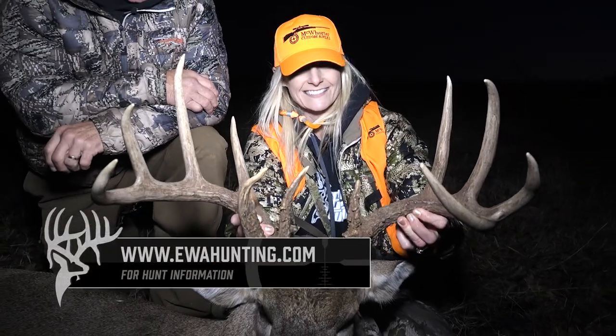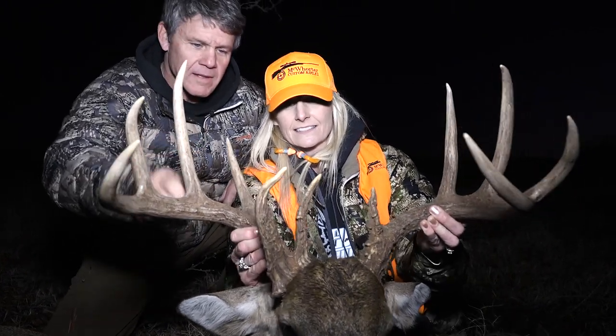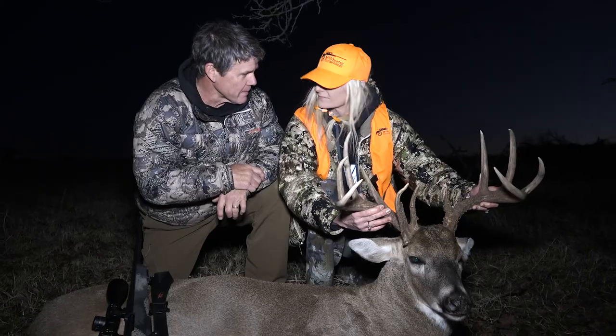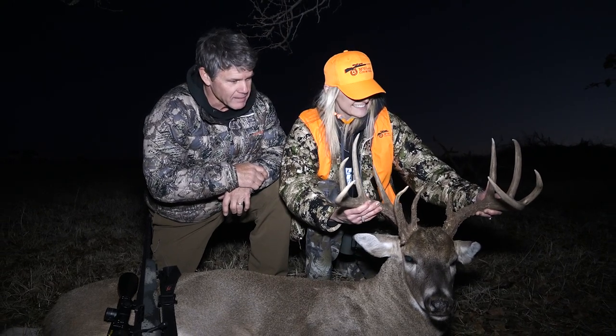6.5 Weatherby with the 140 grain Berger, Swarovski on top, McMillan stock, Borden action, Trigger Tech trigger, and Denise. And Denise. Got this buck dead. Good job, baby.